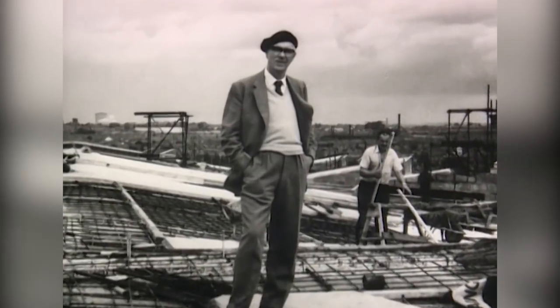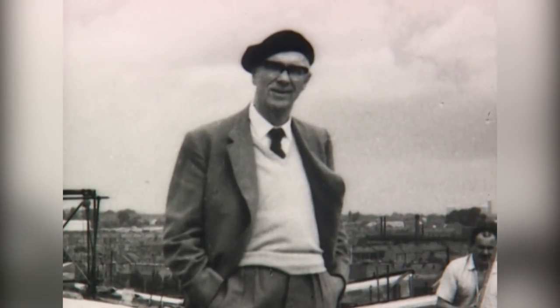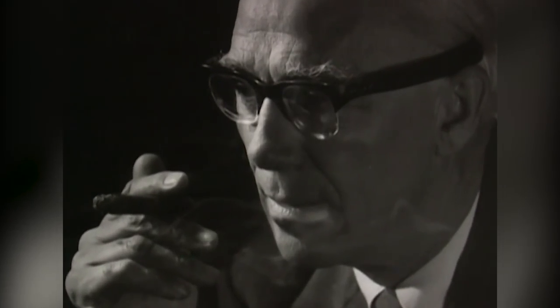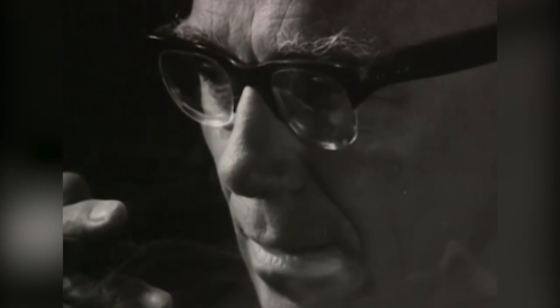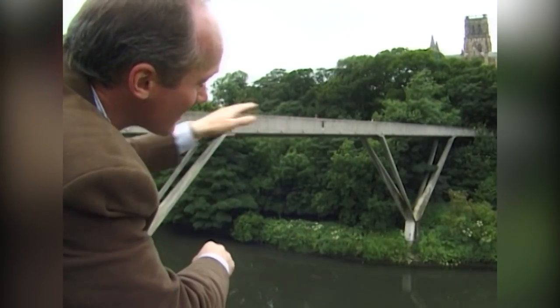The university commissioned Ove Arup, one of the greatest civil engineers of the 20th century. Born in Newcastle of Scandinavian parents, Arup came to engineering from philosophy. The Kingsgate footbridge was the last great structure that he designed himself, and its success in such a dramatic and sensitive setting is a testament to a remarkable career. Arup's solution was a simple double cantilever bridge spanning right across the top of the gorge.